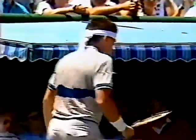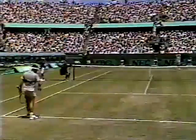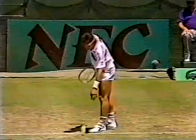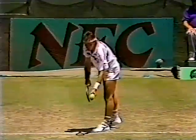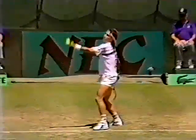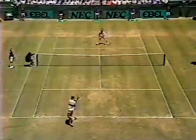Well, Cash has game point after being down 2 break points in this third game. Well, he's hanging on, Cash. He was down break points in the opening game as well. And he holds it. Again, Australia.